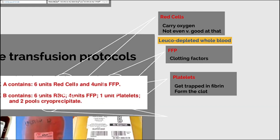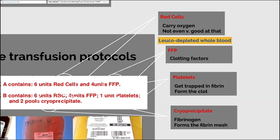What's cryo? What the hell is cryoprecipitate? Cryoprecipitate is fibrinogen. So remember your clotting cascade. It'll be fresh in the memory of most of you guys. Your clotting cascade comes down like a Y, doesn't it? You've got the extrinsic and the intrinsic, and then they come down to a common pathway at the bottom. And right at the bottom, fibrinogen goes to fibrin. And fibrin is the clot. That's what the platelets get trapped in. So if you've got no fibrinogen, you're not going to get any fibrin, you ain't going to get no clot. Doesn't matter how many clotting factors you've got, doesn't matter how many red cells you've got, you've got to have fibrinogen. So if that gets depleted, then that's a problem.